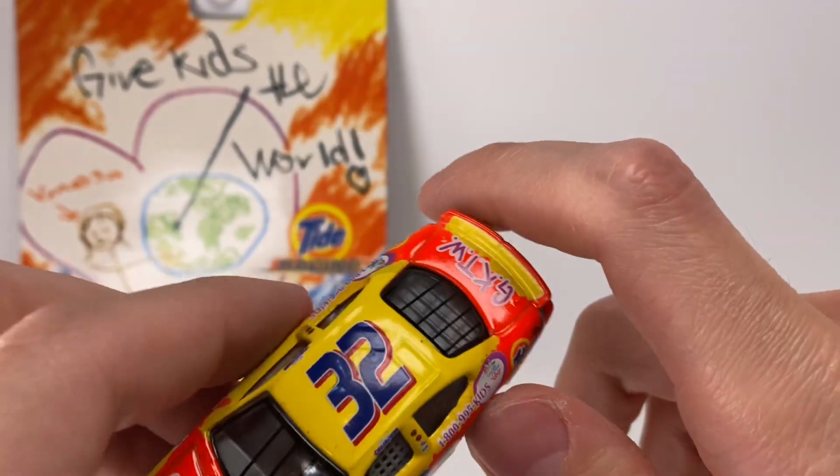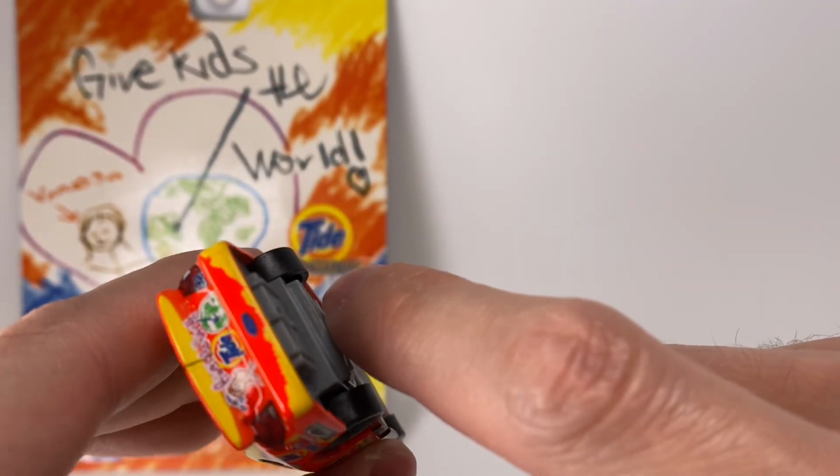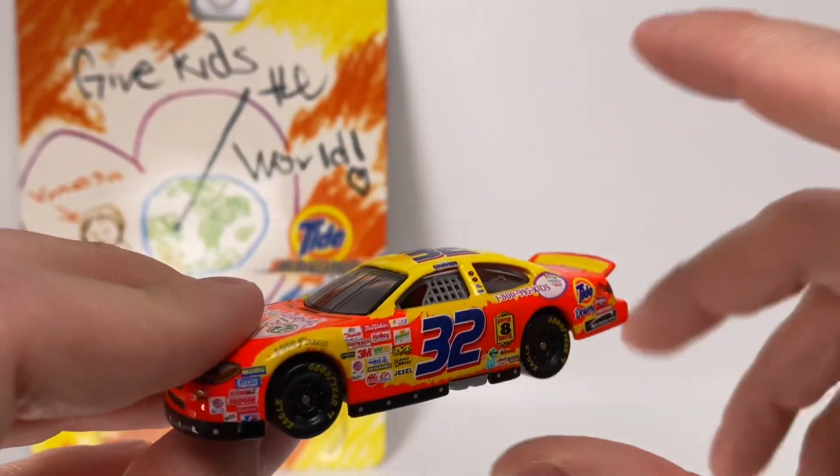What an awesome diecast, and probably one of the most unique spoiler designs, as one side of it has the yellow as well as the other side. It's like a partial yellow. It's not the full wrap there, which I don't even know if that's accurate to the real car.